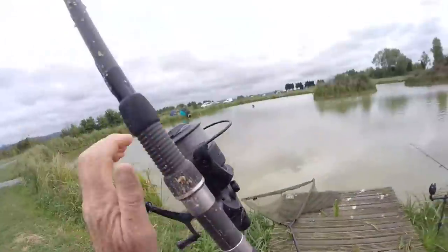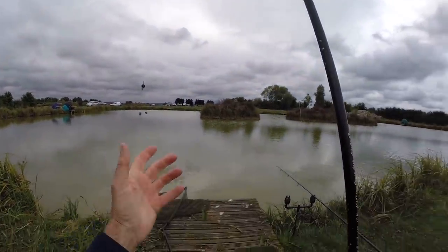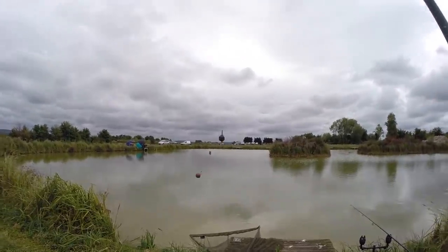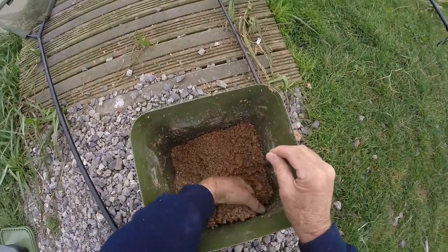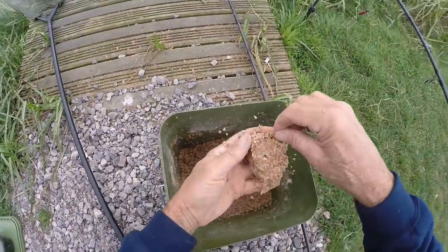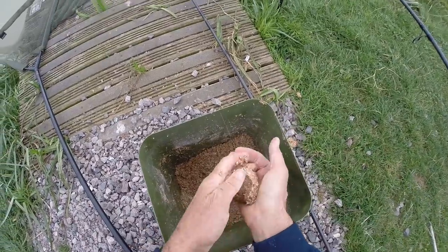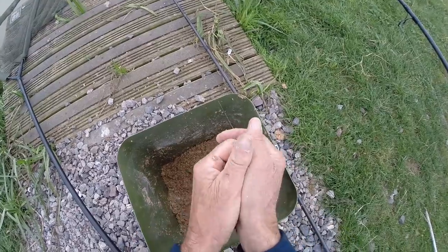I kept a load of that ground bait back. Oh, he's come off. Oh, what? Get in the net, messing around again. Fear not. It's going out again, because that was a nice screaming take. Ball of ground bait, look, round the lid. I've made it a tad wet. I'm sure they're not bothered at all.